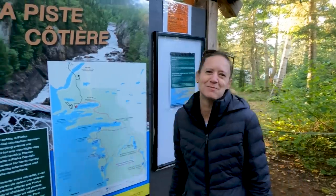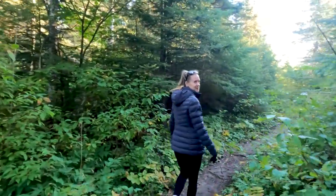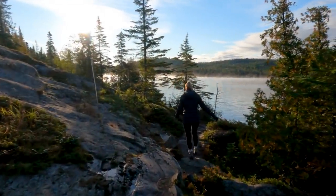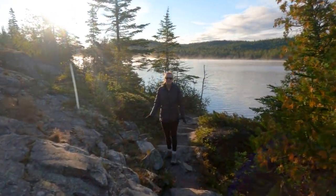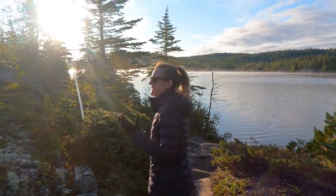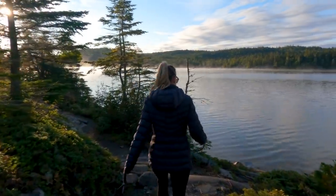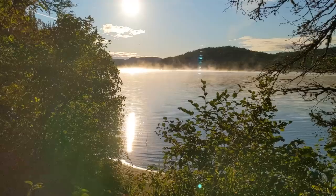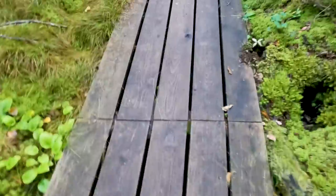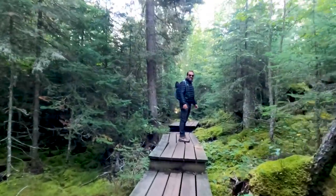You guys know how much I love bridges. Everybody says it's a rough trail. This is so different than any of the other hikes that we have done recently. I love the variety. Wow, look how clear the water is. Oh, and steam. It's beautiful. Yeah, this part is.